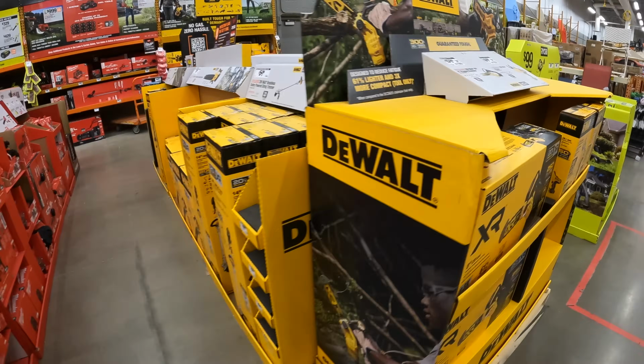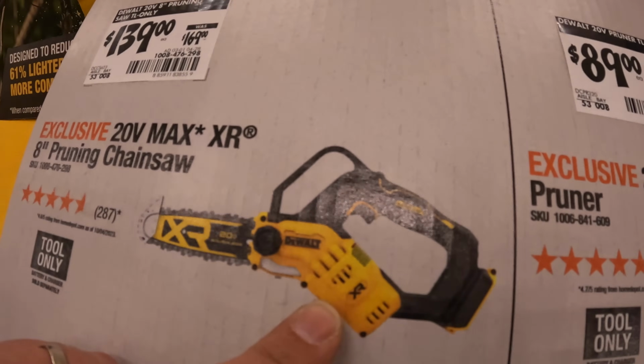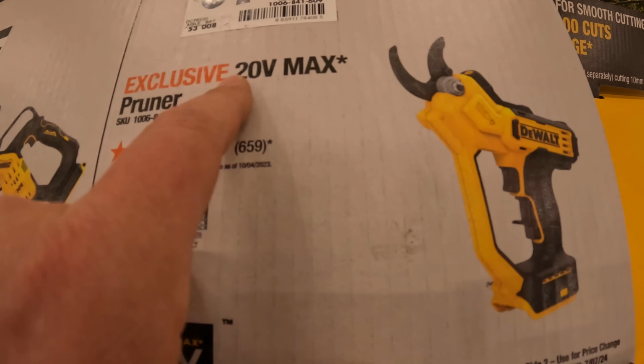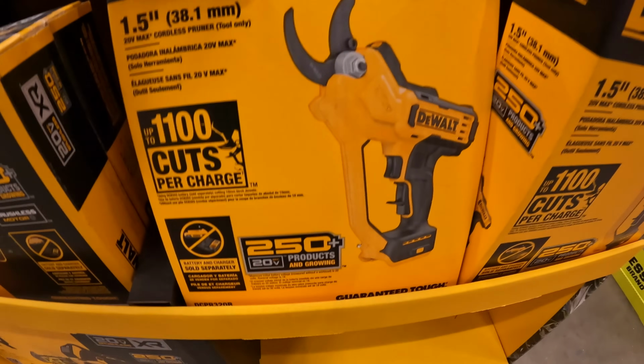Over here they have for $139 this 8-inch pruning chainsaw by DeWalt. Or they have for $89, was $119, the 20 volt max pruner. They both are right here.